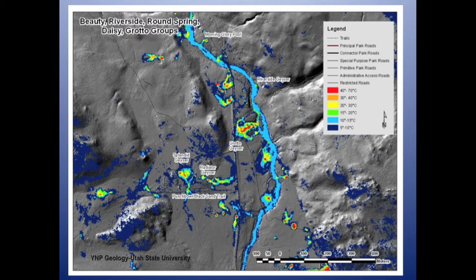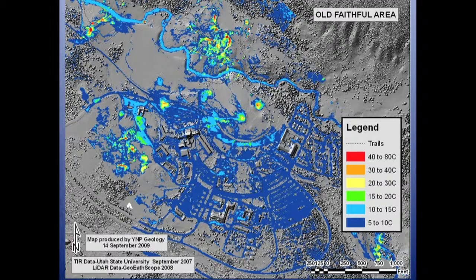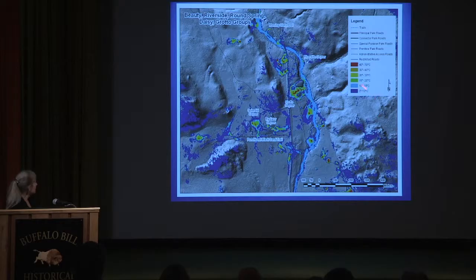Another portion in the Upper Geyser Basin, maybe you've taken the trail, the old road here, or bicycled, looked at some of the features like Splendid Grotto or Riverside Geyser or Morning Glory Pool. Here we can start seeing what it looks like when we start breaking out the system in terms of high temperature components, intermediate temperature components, and the low components of the system. And once again, I've draped it on some very detailed topography that was just acquired in 2008.